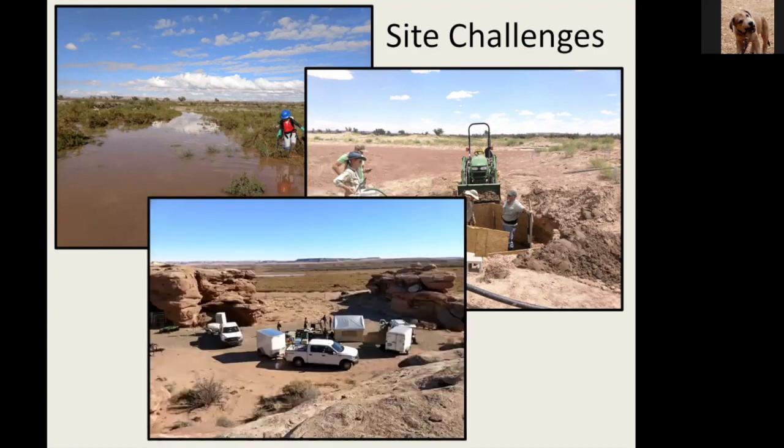It's also a very remote site. It can take 2 hours one way from Flagstaff to get there. There's no cell service. It's a long, rough dirt road drive in. It's remote. Our crews, when they're doing the work down there, they'll camp down there for weeks at a time.